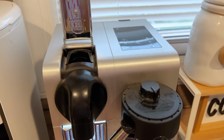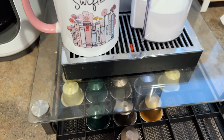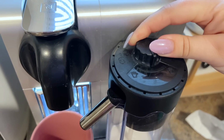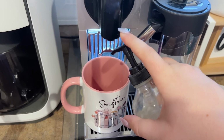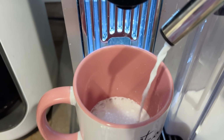So after I brush my teeth, I usually head into the kitchen to make some coffee and breakfast. As far as coffee goes, I pretty much use my Nespresso machine every single day. So I have the Nespresso Latissima Pro and I did so much research on all of the Nespresso machines and this is ultimately the one that I came across that had the best reviews and lasted the longest. So that is what I went with and it has not disappointed. It's been well over a year since I got it and we still use it every single day.